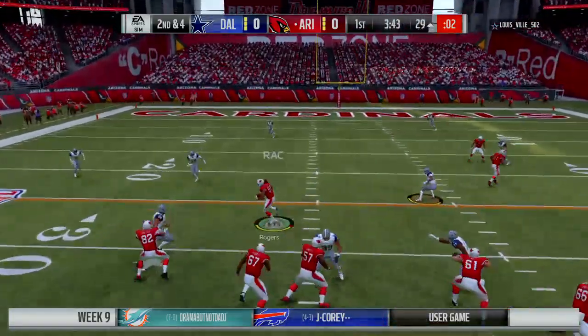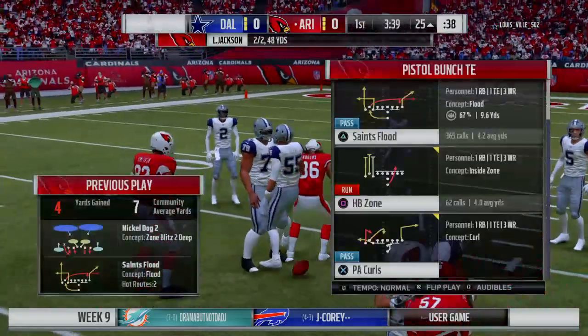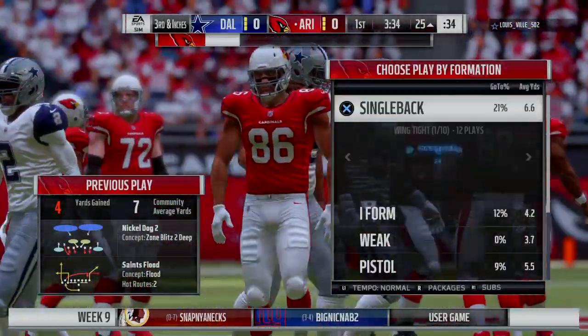Second down, here's Jackson. Over the middle, it's caught by Rodgers. And he's able to get it down to the 25-yard line. 4 yards on the completion, and it sets up a 3rd down.